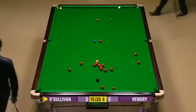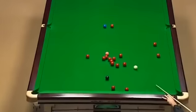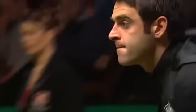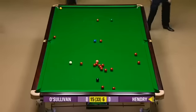It was difficult, even the way O'Sullivan's playing. He knew, though, that if he missed it, Hendry would be playing from only a couple of inches from the balk cushion. But maybe he can get at the plant. Well, he can't get at the plant, he's playing safe, but he's got to catch it just right, and he's missed it on the way up. Now, what has he left?